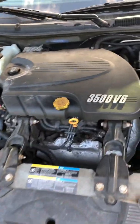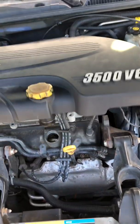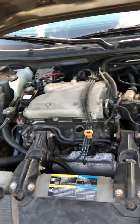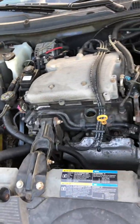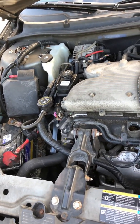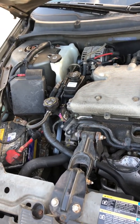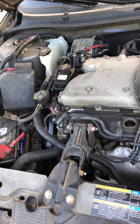Hey everyone, this is a 2008 Chevy Impala. It has a 3.5 liter V6 engine on it. I wanted to make a quick video on how to self-diagnose, and this is for any vehicle really, how you could tell from home a possible first personal diagnosis on if you might have a blown head gasket or some blown gasket.